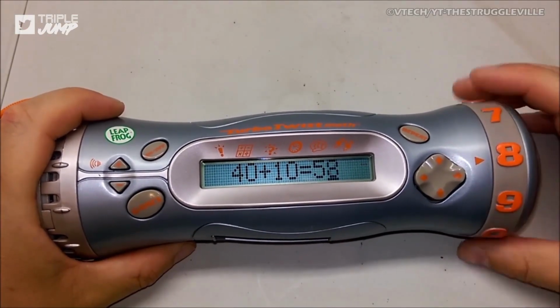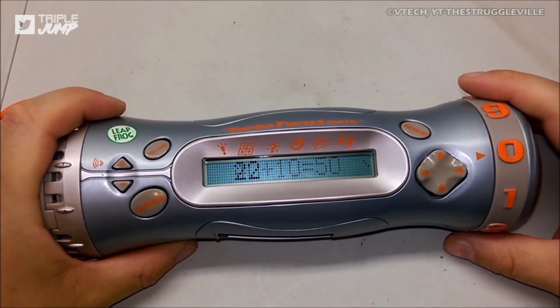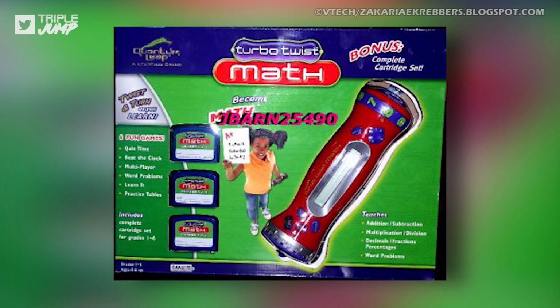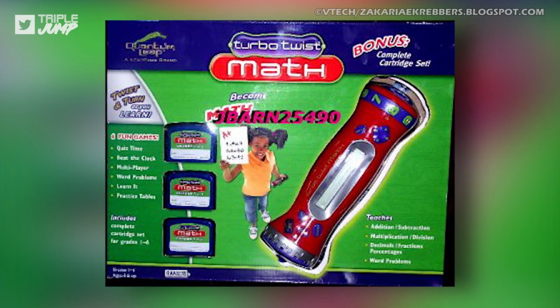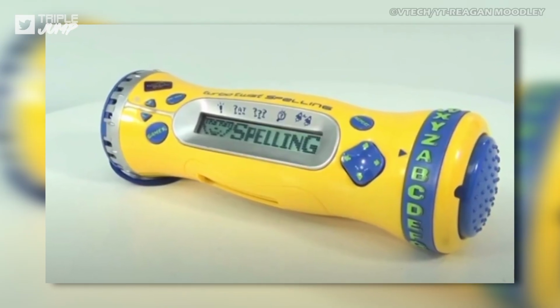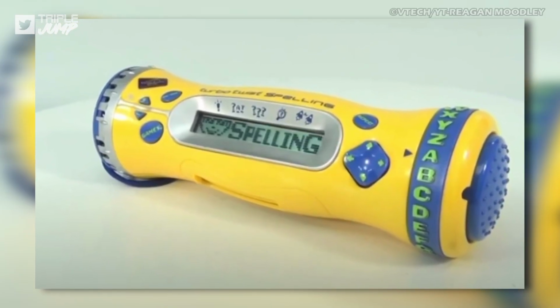Though it's not immediately apparent, and though they weren't strictly necessary as the unit came with preloaded content to keep most kids busy, the Turbo Twist accepted cartridges. Additionally, you could load your own content onto the device. This obviously wasn't bad for an educational handheld shaped like a... You know what? I won't finish that thought.